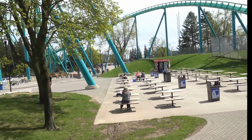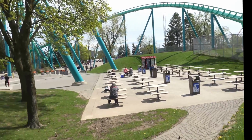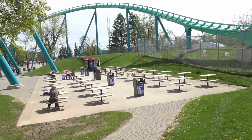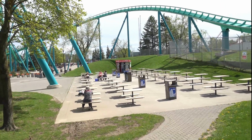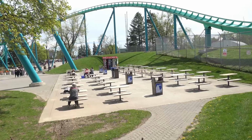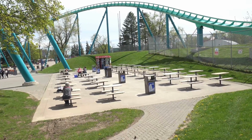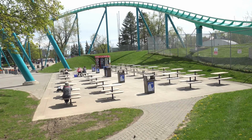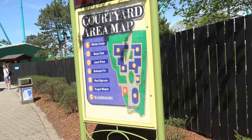Alright, so right here next to front gate, the picnic pavilion doesn't look like too much of a picnic anymore. They don't have any tarp here or structure or anything, just the tables. I'm not sure if that'll just be added later. Maybe they're adding a structure similar to the ones that are new in Courtyard this year, but a little odd that it's just out in the beating sun right now.